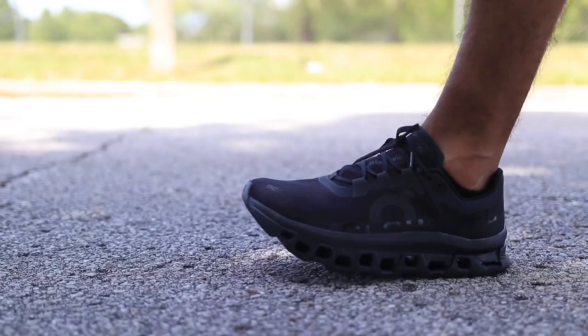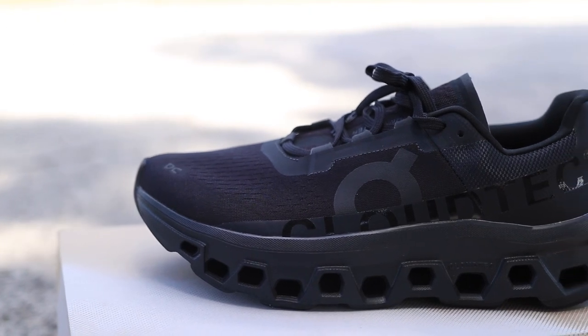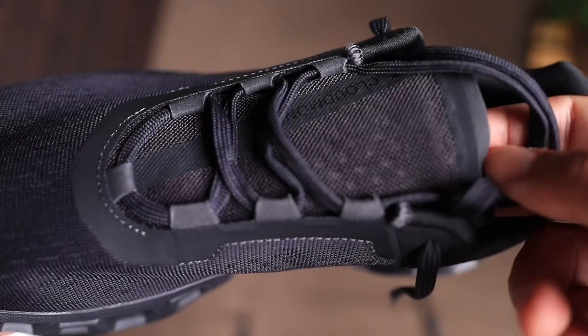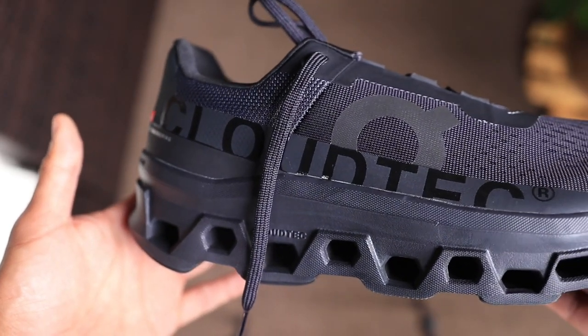I like my shoes to be super comfortable and responsive. Luckily for me, this shoe did exactly what I was looking for. But before I get into the performance of the shoe, let's talk about the details. The shoe is made of a flexible mesh upper and recycled content like polyester on the tongue and the laces. Their CloudTec uses a Helion foam, which you see throughout the entire midsole. That's basically their main cushion system.